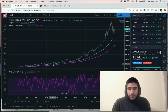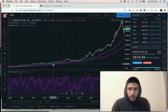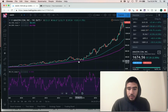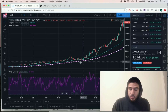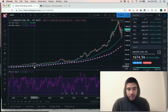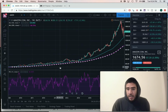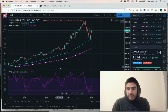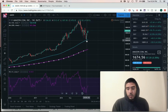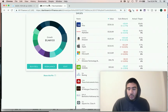So the trend looks a little bit stronger than Google's. The one time we did retest the 200-week moving average was here around 2014, but other than that, we've remained very strong, never dipping below either of these moving averages except here in 2014. And then here in 2018, we bounced off of the 100-week moving average, a very ideal place to buy. I did swing trade this one on Robinhood, but I plan on holding this M1 Finance portfolio for a very, very long time.